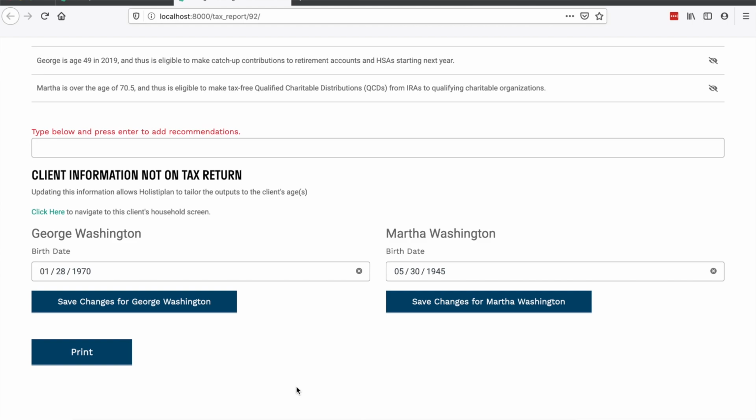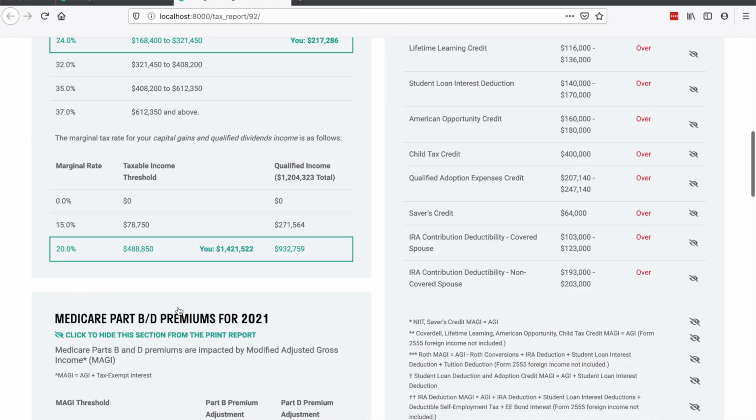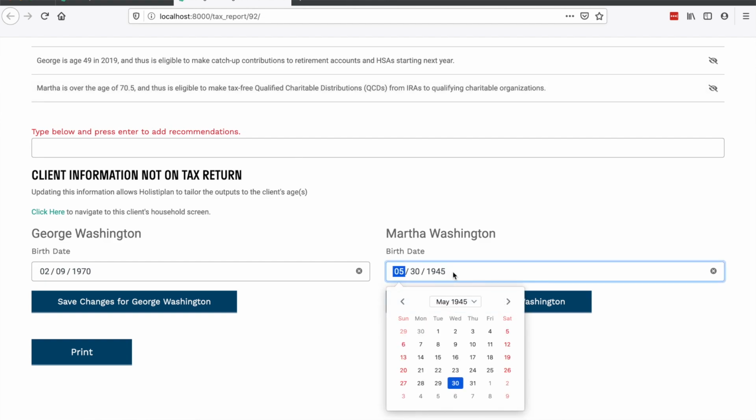The second thing, you've probably noticed at the bottom of the tax report that we've got date selectors there. That's because we're starting to make a push to pull birth date information into the system at the household level. Before, we weren't really capturing birth dates. It's not on the tax return. You may recall, if you've been around a while, we had a checkbox that said, is this client over 70 and a half or not? And then we'd be able to drop in an observation that said, okay, they're over 70 and a half, then go ahead and maybe look at QCDs.